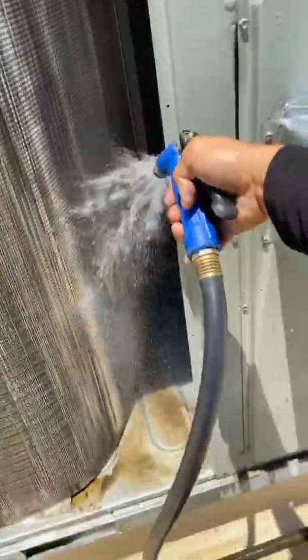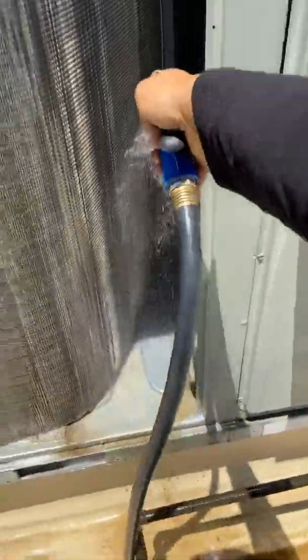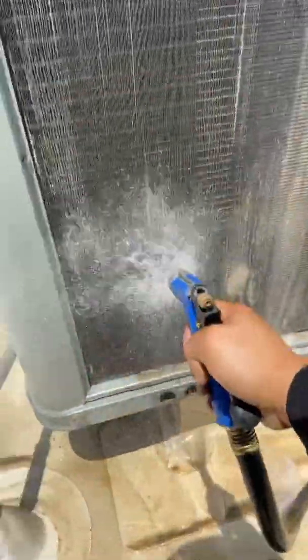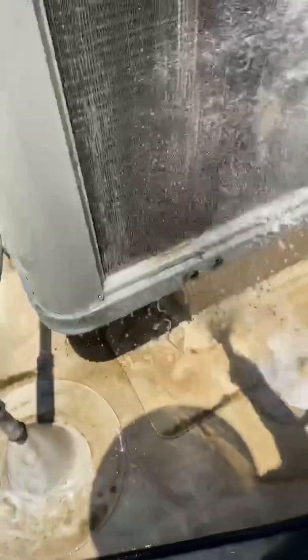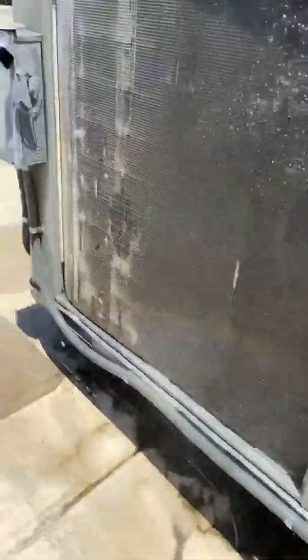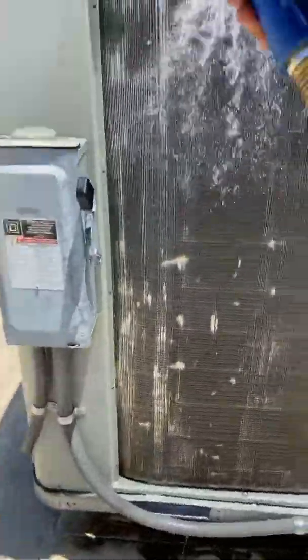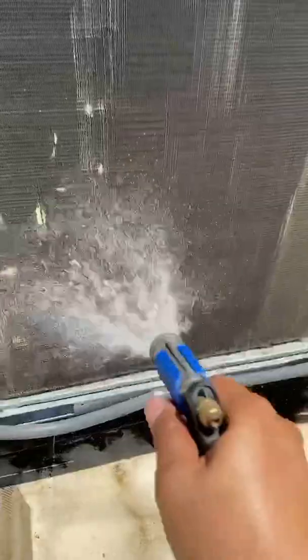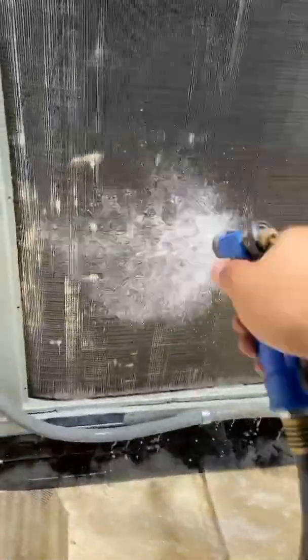But you want to hose it down as thoroughly as you can. I mean, of course, probably not going to rinse all of them out, but at least you get most of it. Okay? And that's how you clean your condenser coil, guys. That'll save you hundreds, maybe even thousands of dollars over time, in a 5-year period, 10-year period of time, if you just take the time to do it.